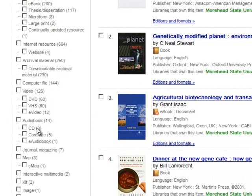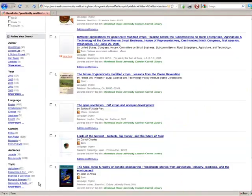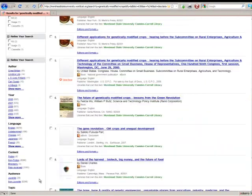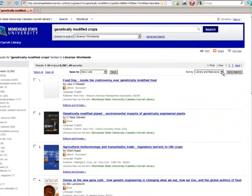We can weed out all the other types of formats and only search audiobook. Other ways to narrow your search, you can limit by year or by language, and many other different facets. It's important to keep in mind, though, as you search and handle our catalog, that we do have an option to resort our items.